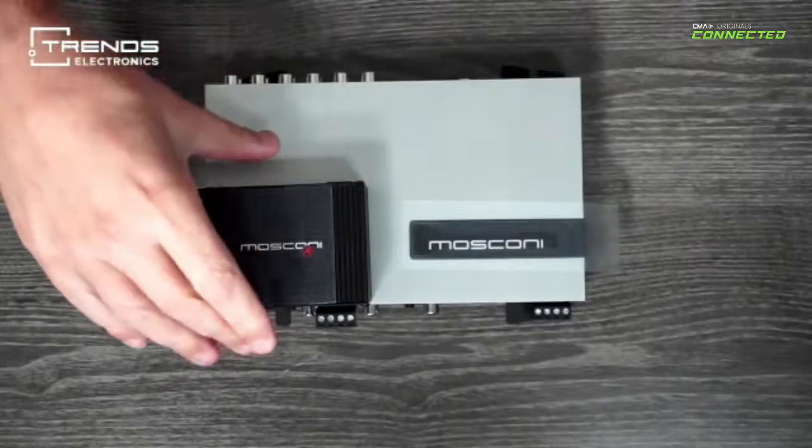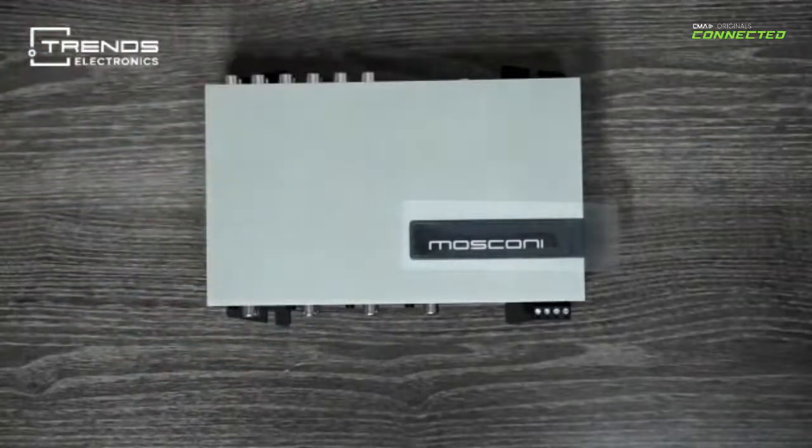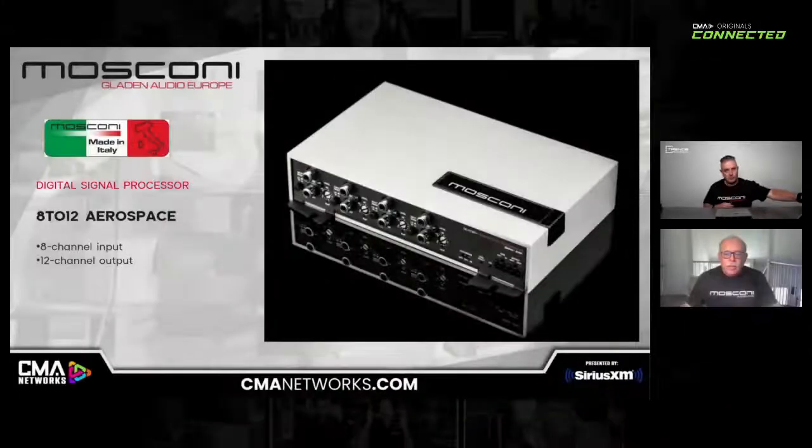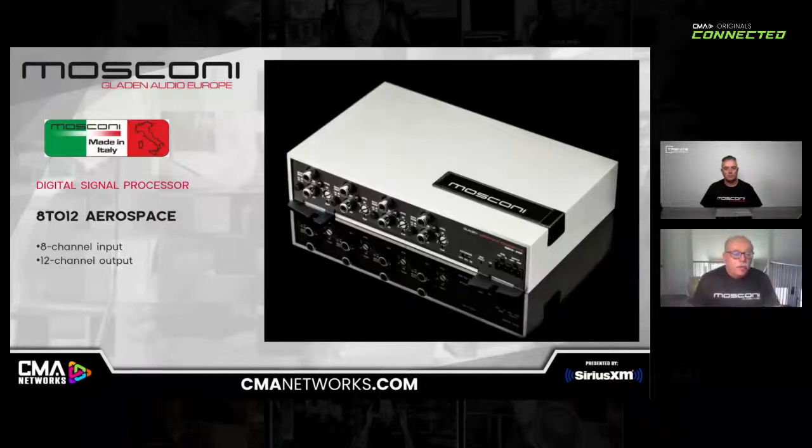It's incredible technology that the company is using. And I can tell you that the things that they are doing with processors and amplifiers, it's really going to help the industry tremendously. It's not to say that the 8 to 12 Aerospace hasn't helped the industry a lot, because it has. For dollar for dollar, this is the quietest and the best sounding processor out there, dollar for dollar. And I don't care what anybody says, it is.